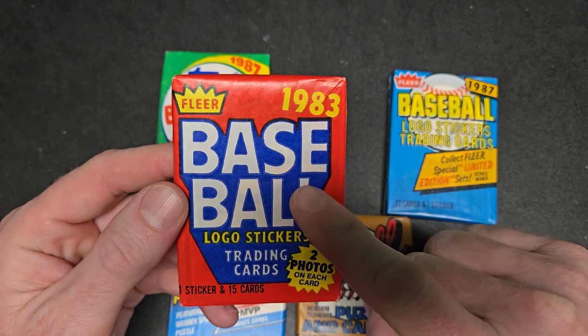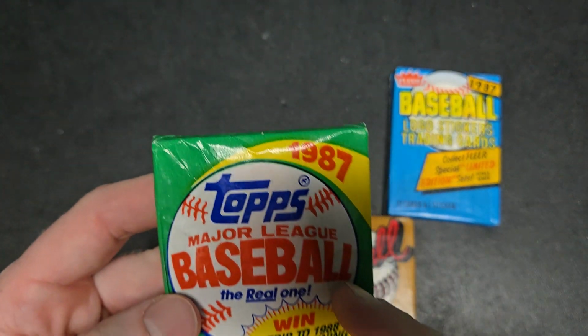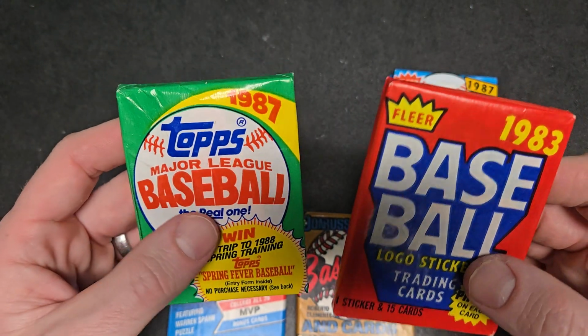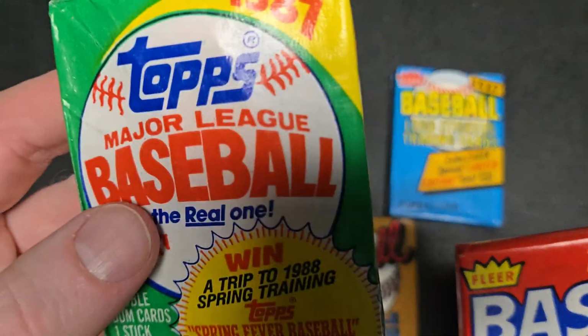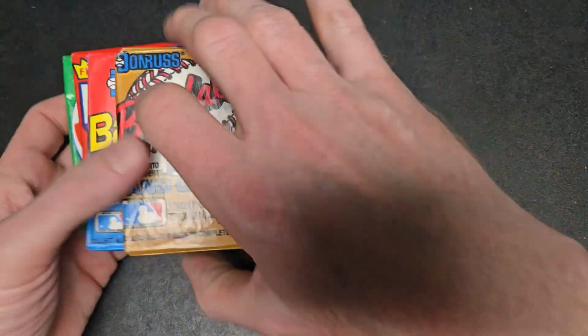We find the Sandberg, Gwynn, Bonds at 83. We get the gum from 87. That's the deal. Every month we make that deal. We rip the Retrowax box. We get the big hit. We eat the gum. I'd be thrilled to do it. I'll do it on camera. Share it for the world to see.